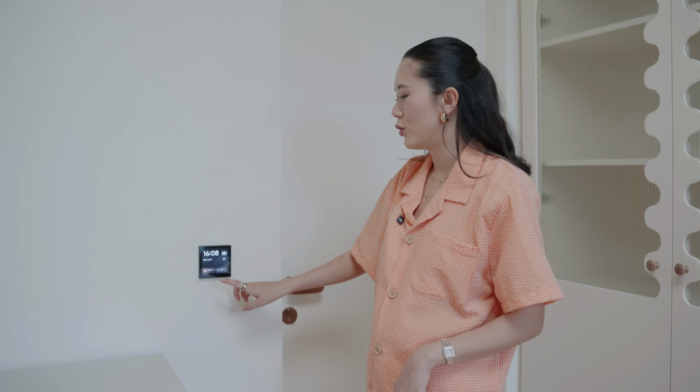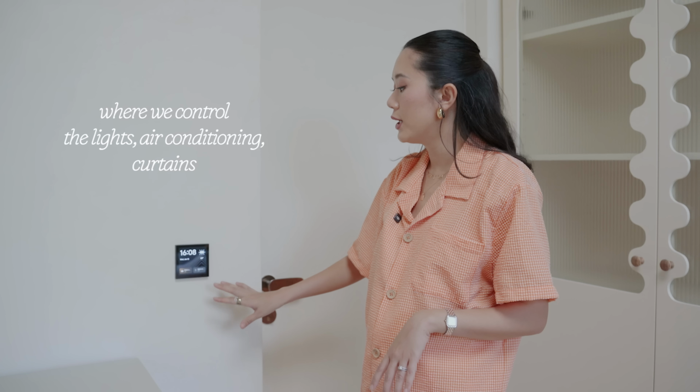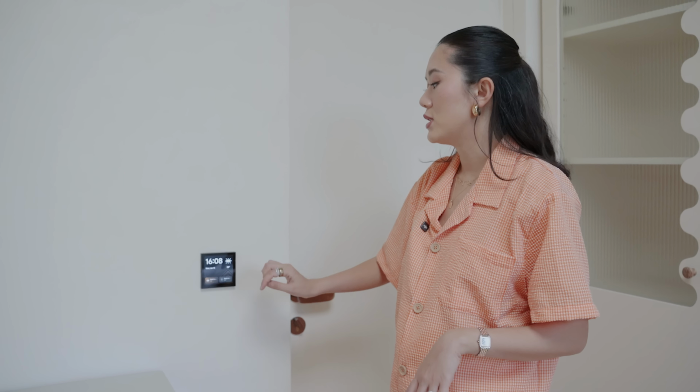So this is where we control all of that. We control the lights here, the air conditioning, the curtains here. It's also our intercom. You can also see the weather. So this is part of our smart home integration by Smartage.